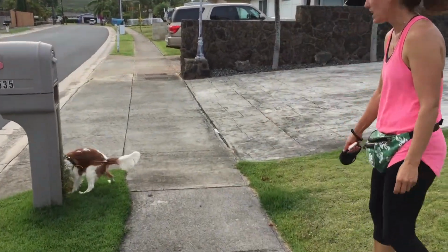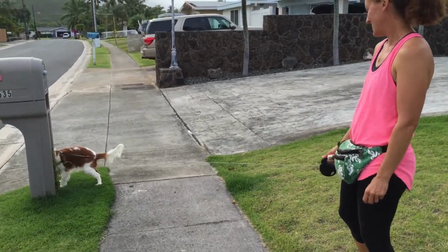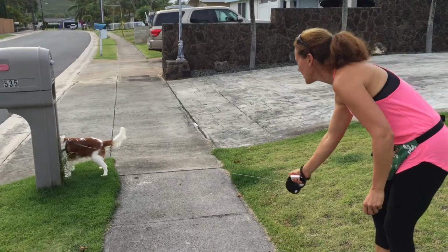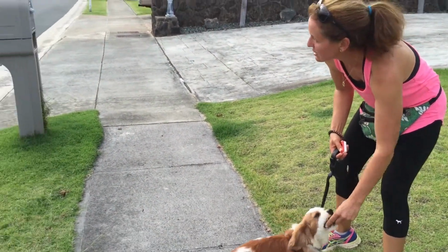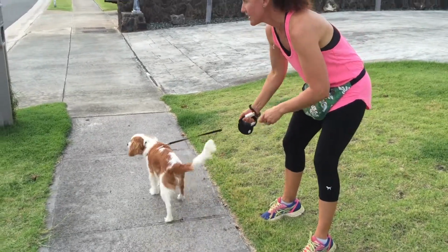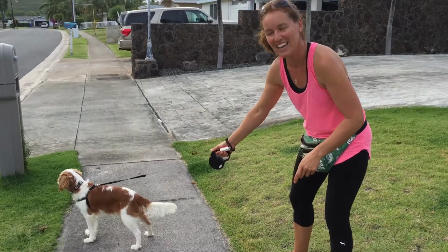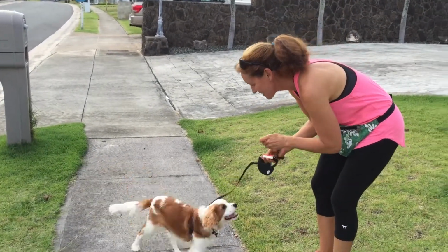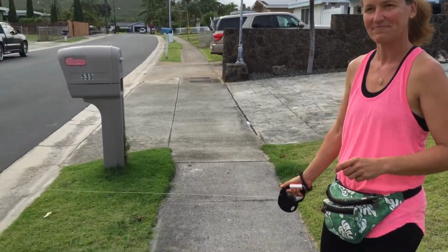I might ask him to come. Kona, oh, not when he's going potty. Kona, Kona, come. Good. And that was really good because he sees this little cutie over there, a white dog, and he came. Kona, come. So it gives him a chance to be a dog.